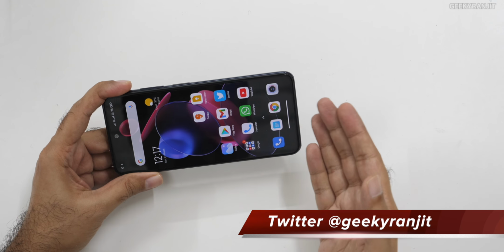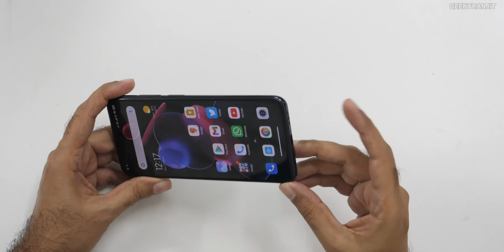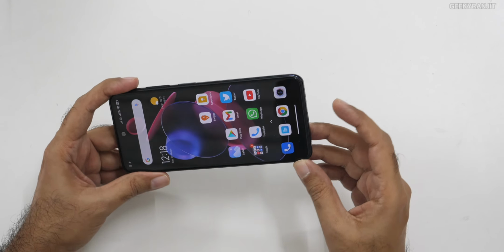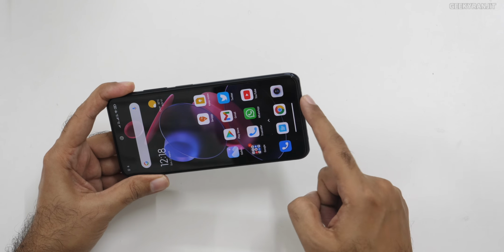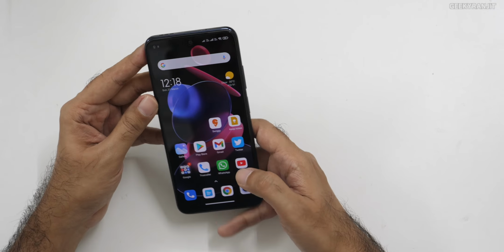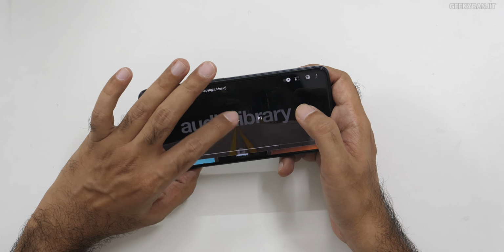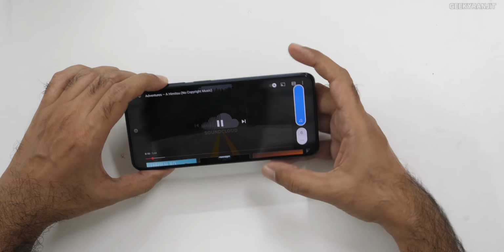See, why do we like stereo speakers? Because you get that stereo effect from here and here, and to get that, the volume level should be actually balanced. But that's not the case with this one. I would say 80% of the volume comes from this, but only 20% of the volume comes from this side. Let me demonstrate that. This is copyright free. I'm going to maximize it.